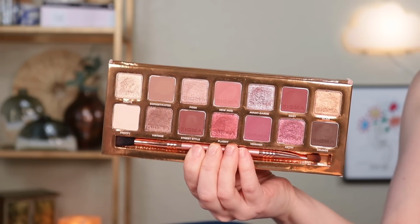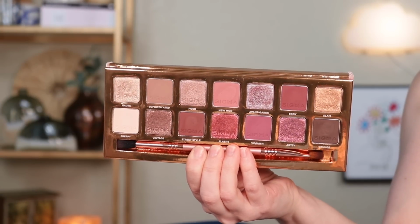And the last palette I used once in April was the Sigma New Mod palette. This one also, I can't remember what I did with this or when I used it, what look I did. I may have just dipped into it for one or two shades, but I don't think I did a full-blown look featuring this. I think I may have just dipped into the cream shade and maybe the brown or something. Yeah, I'm not sure, but I definitely did at least use this once in April.